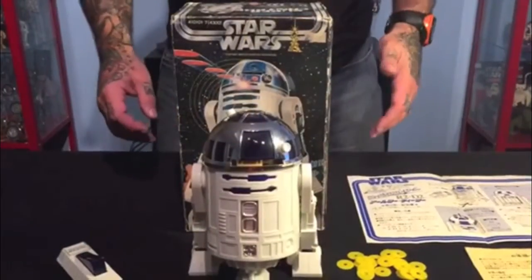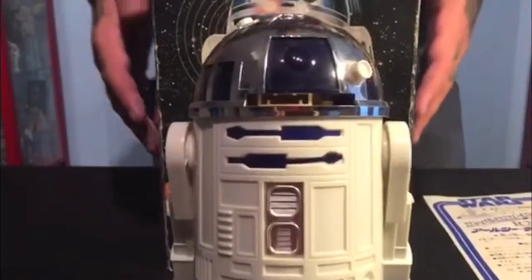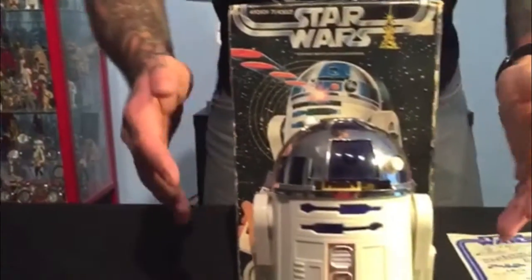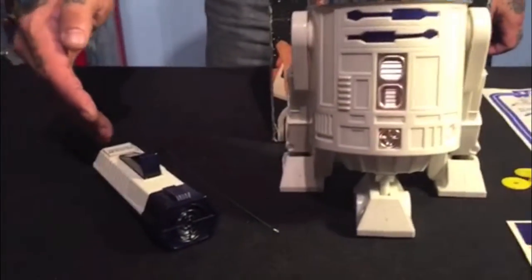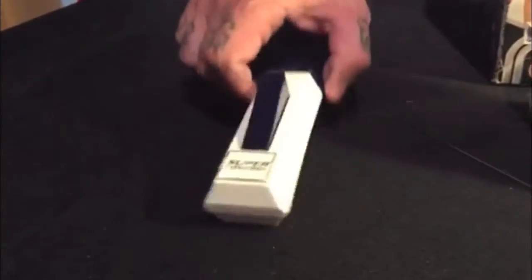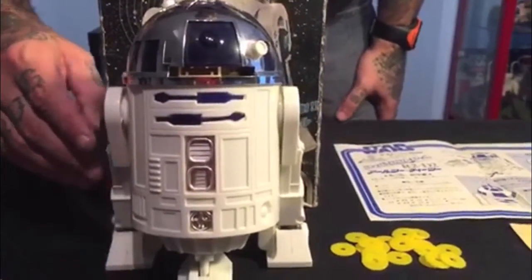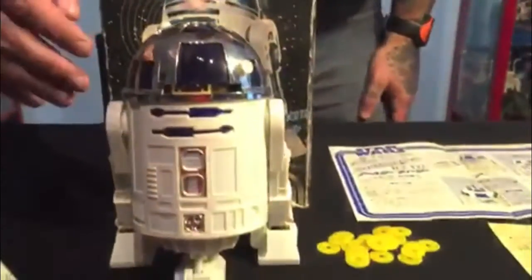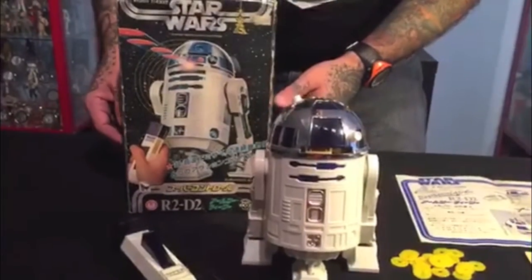All right. So here we have the remote control Takara R2D2, or the Super Control. It has the pretty awesome box with some really great artwork on it. The R2 itself here, which is pretty similar in size to the Kenner R2. We have the controller here, which says Super Control written on there, and the antenna. One of the unique features of this, which makes it very different from the Kenner version, is the fact that you can load these discs into the top of R2's head here, and just like the photo on the box shows, it fires those discs, which is really, really cool.